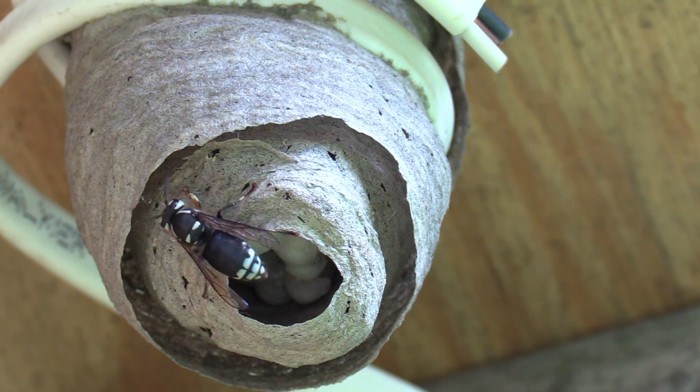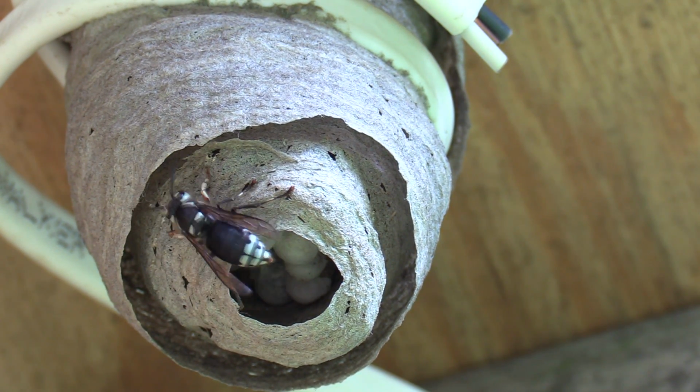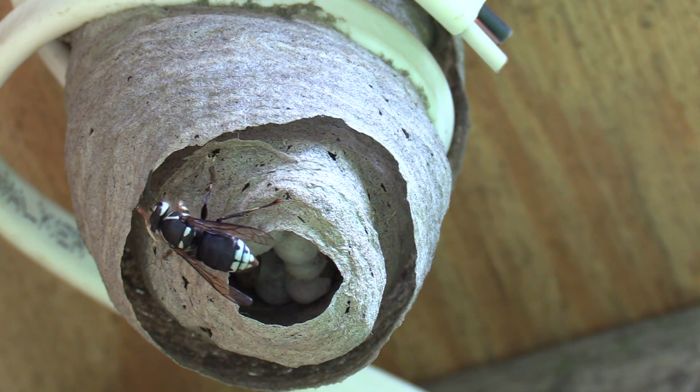She looked like she was chewing at this part of the envelope here. So she had an outer layer that she had built down. And I'm like, what is she doing? Because all I saw her doing was this, like she's jabbing at the one part of the paper. Well, I couldn't see that there was a spider in there.